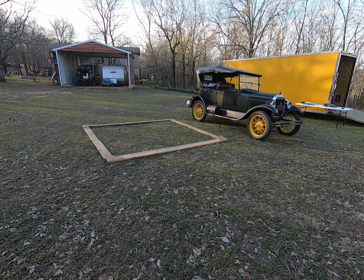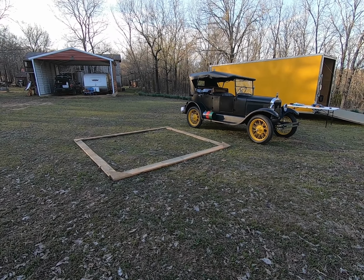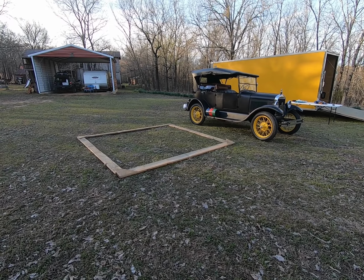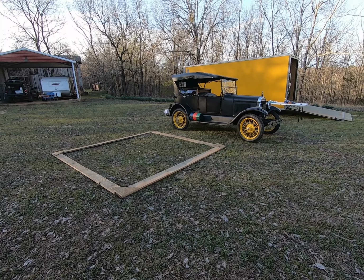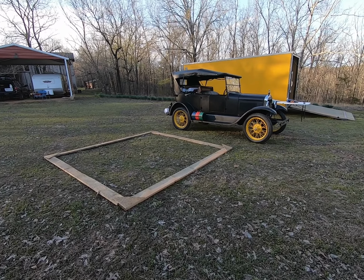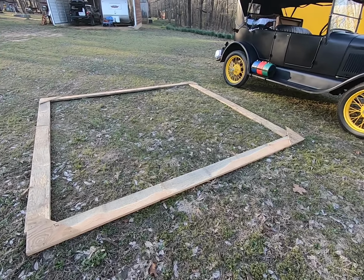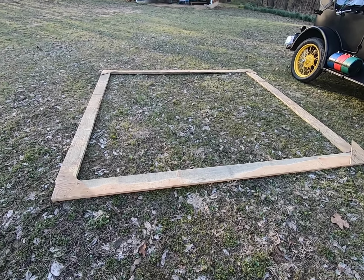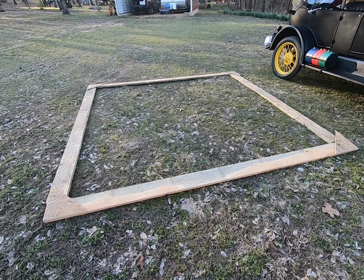Okay, we made it back from going to the gas station, and then we went by the car wash, washed the car off a little bit, because being inside at Moore Expo, I figured it needed to be clean. This wooden framework is going to be where our tent will attach to. It's the only way I could figure out how to put a tent up on concrete.